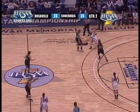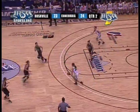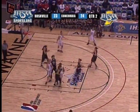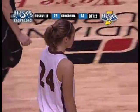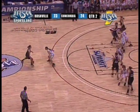Officials talking things over with the brain trust over there at Fort Wayne Concordia Lutheran. This is going to be close to a 10-second call. They're going to have to hurry to get it across the timeline, and they do. Had to be just barely. Travel. They've had no problem breaking the press. It's just once they break it, they just aren't in rhythm. Well, they don't get enough weak side numbers rotating back to have anything to do with the basketball once they get it across the timeline.